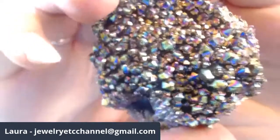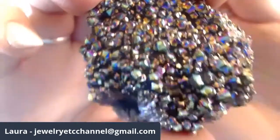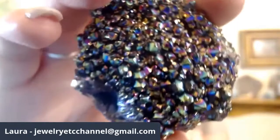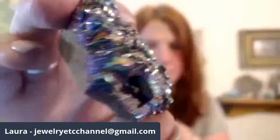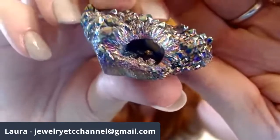There we go. You wait long enough and the camera is a little nice to us. Look at all those clusters. That's so cool. Oh my gosh, look, there's a druzy pocket in there. That is so freaking neat. Wow, that's beautiful. I am so excited about that.